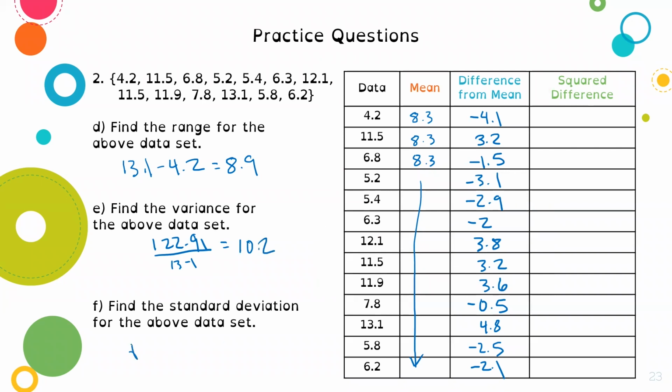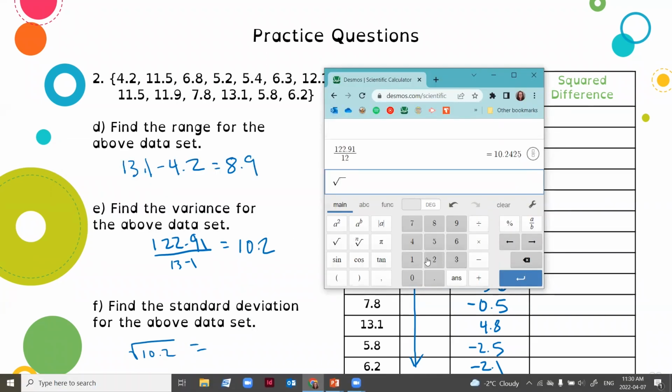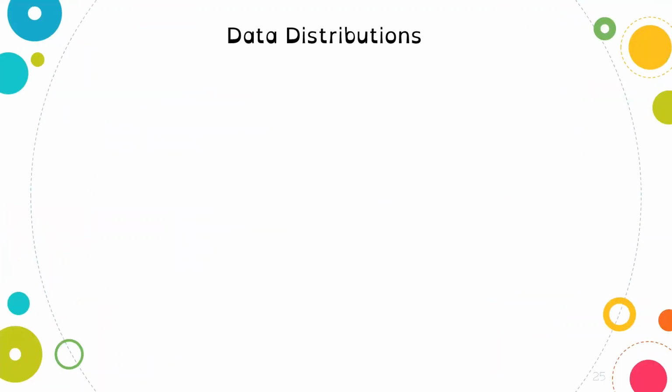And that means our standard deviation is equal to the square root of 10.2. The square root of 10.2 is equal to 3.19, so 3.2. So our data varies by 3.2 units in total. So there we go.